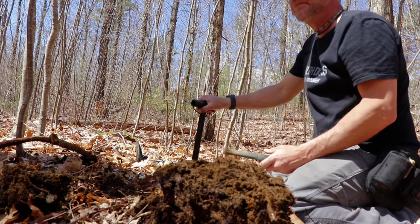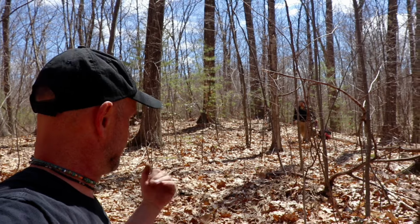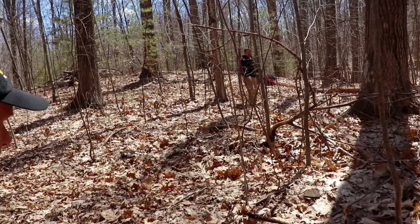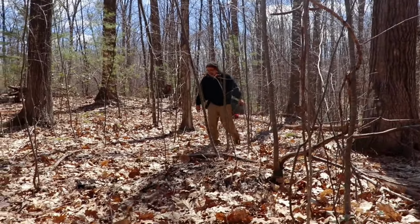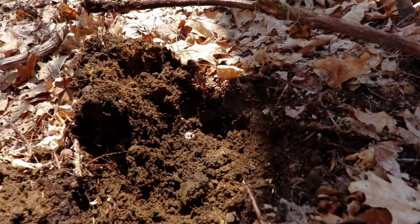Oh wow, I think I got shiny. I think I know what it is. It's not as old as you would think for out here. Right. But if you see where I am, I'm in the logging rut, it's the pile up from the tires.